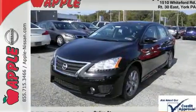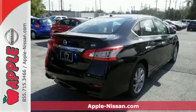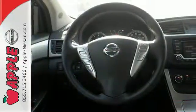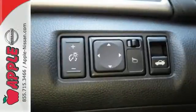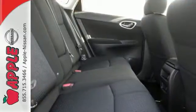Here's a 2015 Nissan Sentra. Get more without settling. More space, more fun, and more features. The low aerodynamic body widens at fenders for a commanding presence. It offers more legroom than competitors, plus a quiet and comfortable cabin.